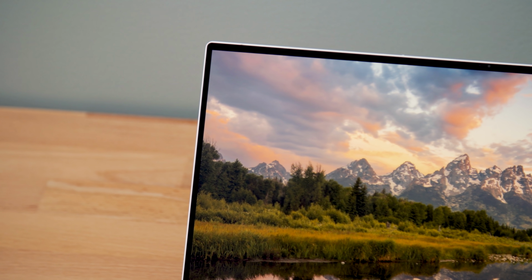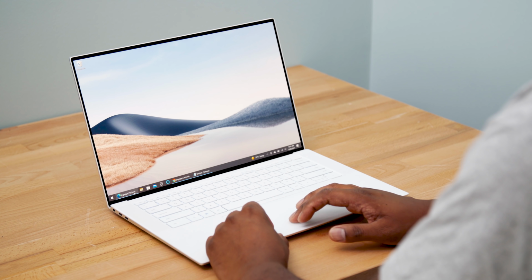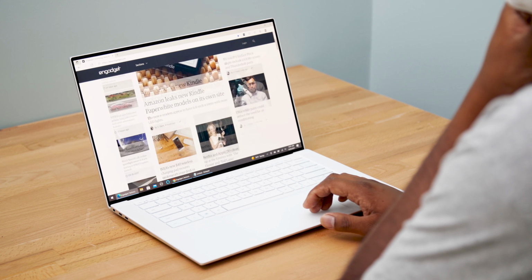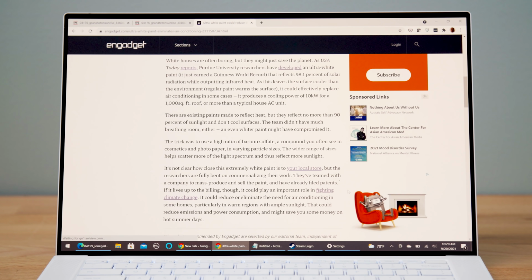The big star of this laptop is definitely that display. The 15.6-inch screen just kind of dominates everything. It also has some of the thinnest screen bezels around, so it kind of just looks like it's floating on air. And for me, the big draw this year is that OLED, but you've got other screen options too. There's a 4K plus LCD, as well as a 1080p plus LCD.